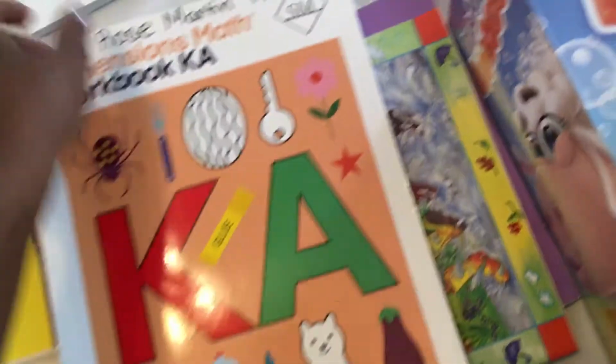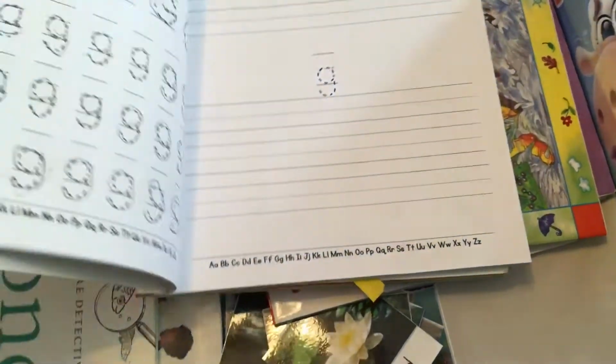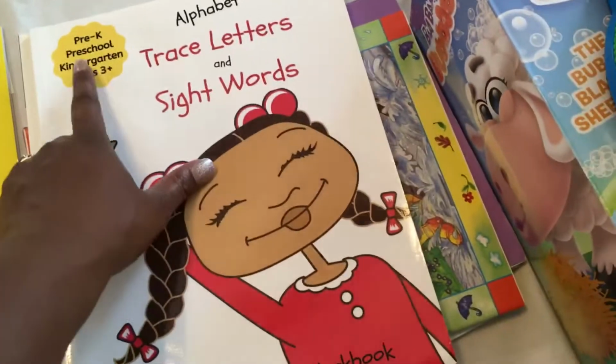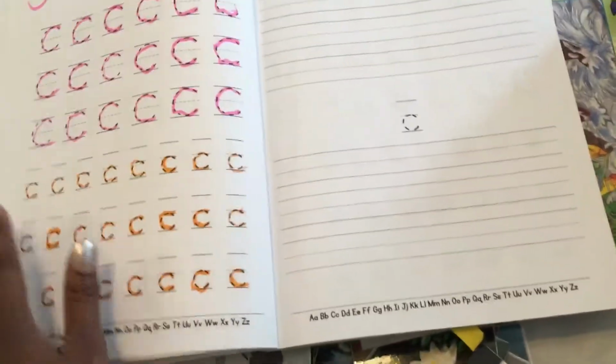But really like that. Another fun thing we have is this pre-K, preschool, kindergarten alphabet tracing letters. I will say I don't feel like this is for that age range. I would say kindergarten. I wouldn't say 3 and up, because typically your 3 and 4-year-old is not going to know how to make an E. You want to practice making circles, sticks, things like that before they can make letters, if that makes any sense. So I bought this a while ago.